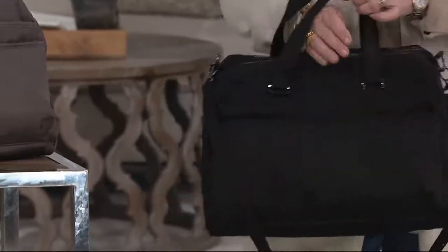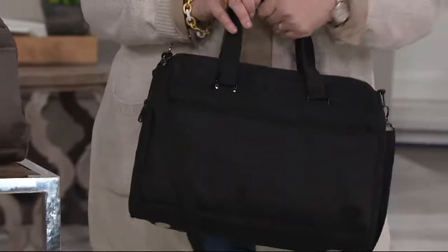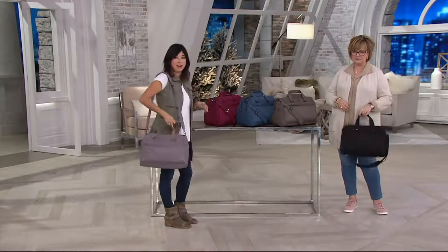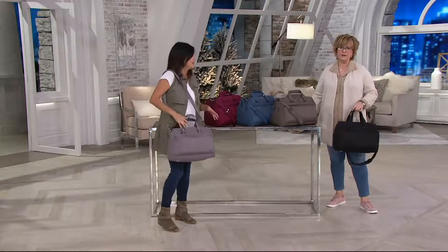I just think this is great. I love that sort of rectangular rounded corner shape of that. It's really beautiful, a really nice kind of oversized handbag look to it. It's a wonderful carry-all, and you're really going to get all your stuff in but yet be organized because there's so many compartments here to get your stuff in.